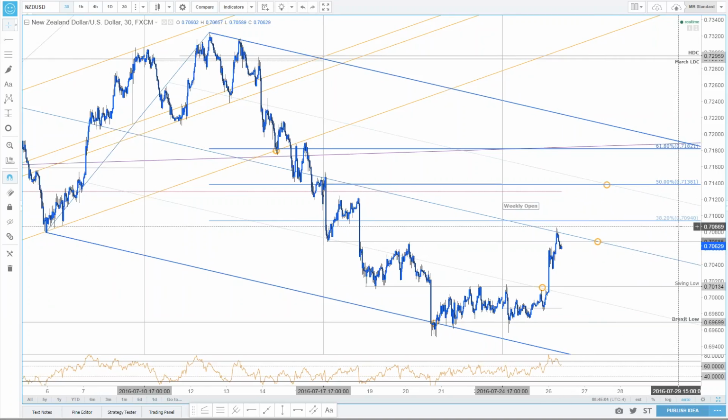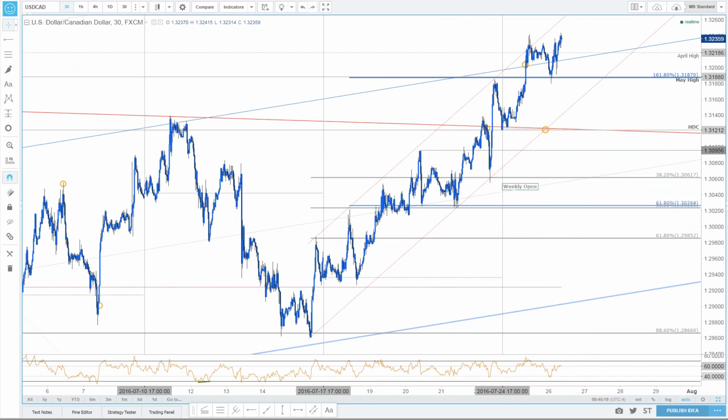Okay, so that is Kiwi dollar at resistance right now. We'll check to see how that looks into the U.S. open. Next up on tap was dollar CAD. Dollar CAD continues to hold this near-term ascending channel formation. Here's what it looks like.